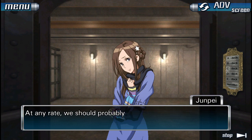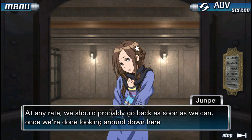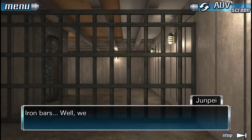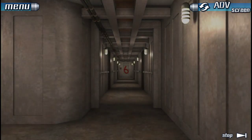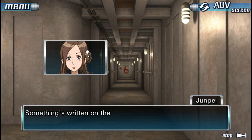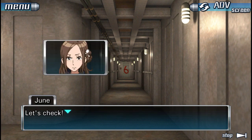At any rate, we should probably go back as soon as we can, once we're done looking around down here. Lotus and Santa might already be back. Okay, good idea. Now then. Iron bars. Well, we can't go over there. Right. Then maybe... Well, it looks like there's a long straight hallway down this way. Something's written on the door at the end. Wait, is that... Let's check.